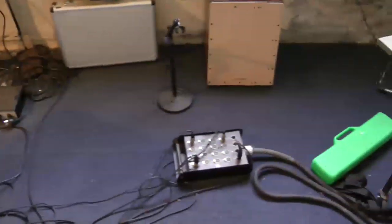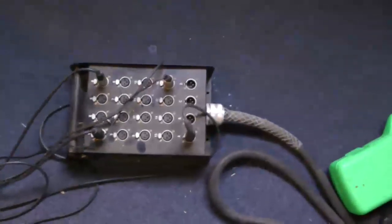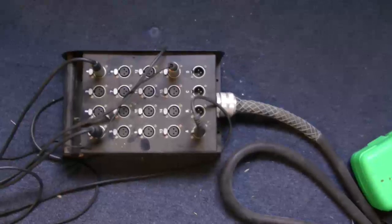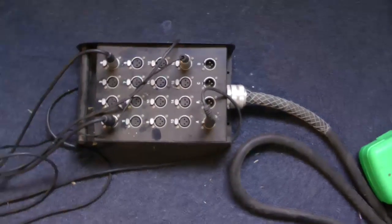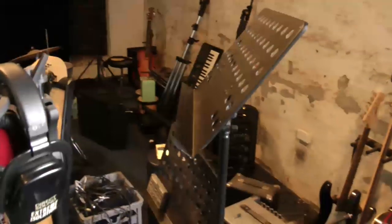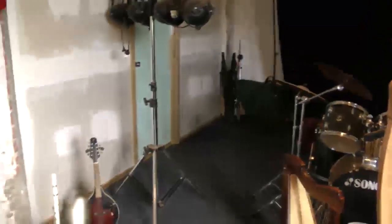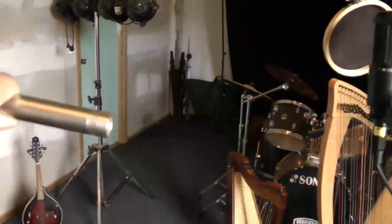Other things of note, there's a cajon there, there's a couple of those around the studio. Junction box, we can run 16 microphones in, so you can do quite comprehensive recording jobs. I haven't got them all out, but it's a big Rode condenser mic, which I use for a lot of things. A couple of large condenser mics, got a pencil condenser here, one of a pair that I use for drum overheads and things. Haven't got all the mics out at the moment.